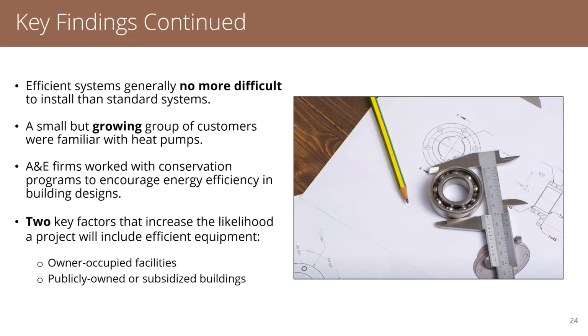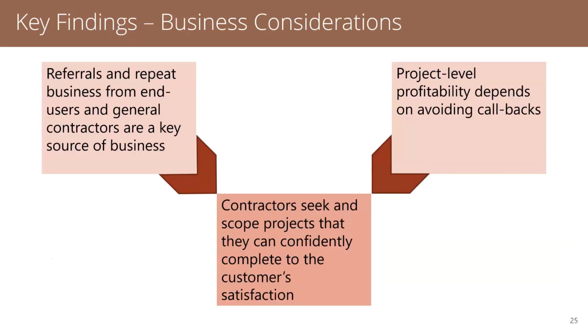And HVAC contractors and engineers described 2 key factors that increase the likelihood a project will include efficient equipment: owner-occupied facilities and publicly owned or subsidized buildings.